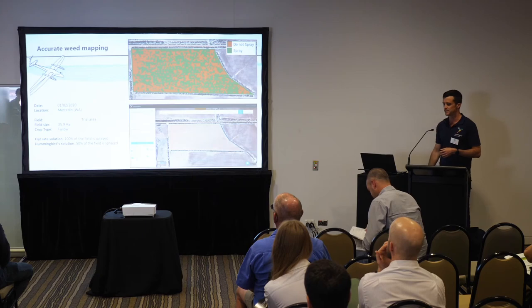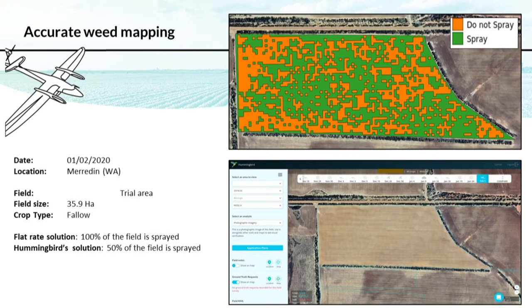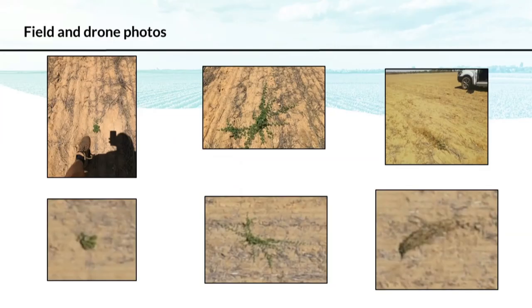So here's some case studies. This is a field in WA, one of the first ones we flew. You can see where we've mapped the weeds there. The green area is where we need to spray. Using that solution, we only sprayed 50% of the field as opposed to 100%. And there's the RGB or photographic compare. In terms of the ground truthing, we always go around the fields and map the different weeds. There's obviously different weeds, so they've got different signatures and the like.